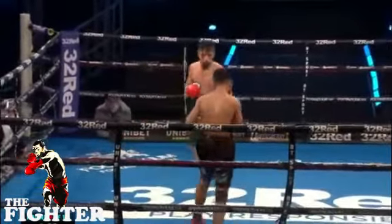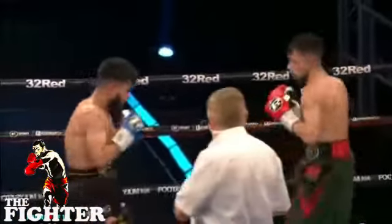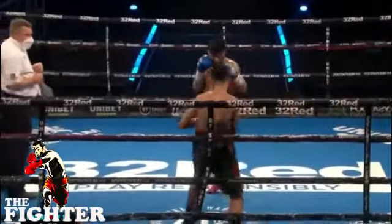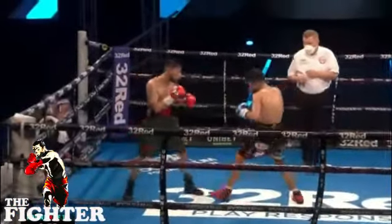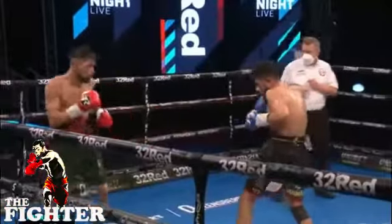Khademi just being encouraged by his corner to just up his work rate a little. Better work from Khademi, hitting and moving. Ahmed just struggling to get close, and with his accuracy, John, just missed there with that shot. He's got to get a little bit closer, got to use probably his double jab to close that gap down, then throw the right hand.